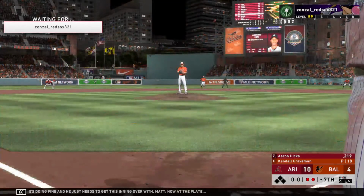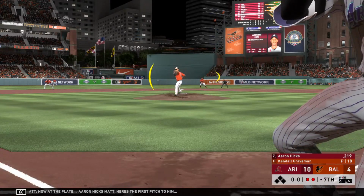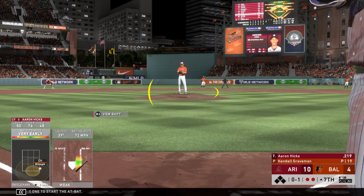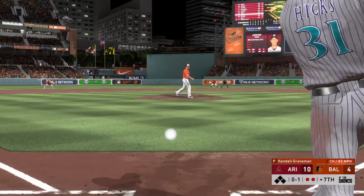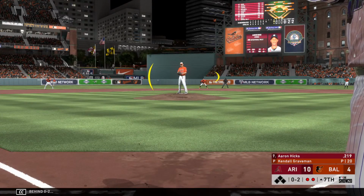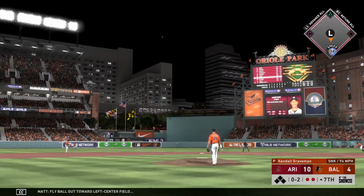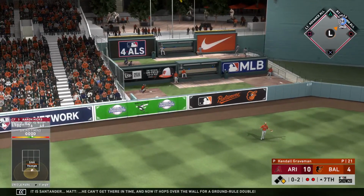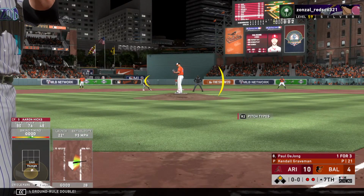Now at the plate, Aaron Hicks. Here's the first pitch to him. Strike 1 to start the at-bat. Into the windup, here comes the 0-1. Another one fouled off, and he's quickly behind 0-2. 0-2 count, and the pitch. Fly ball out toward left center field. After to Santander. He can't get there in time, and now it hops over the wall for a ground rule double.